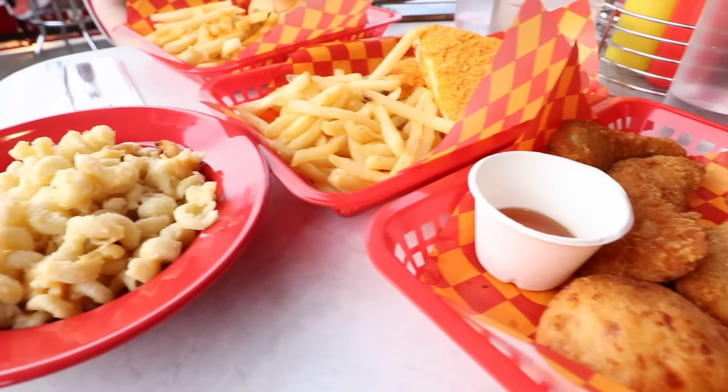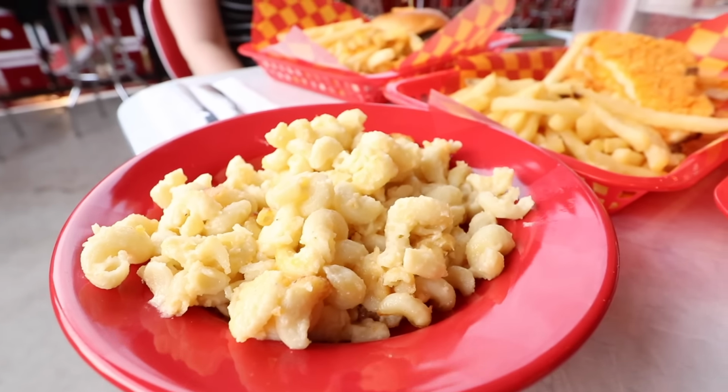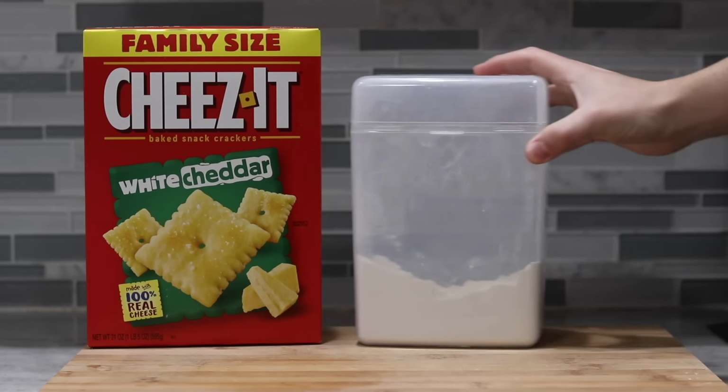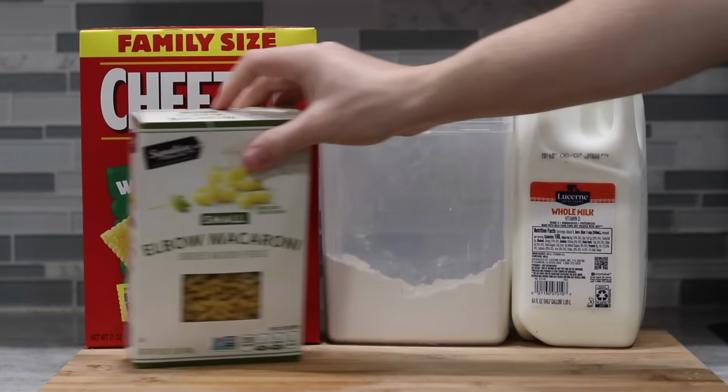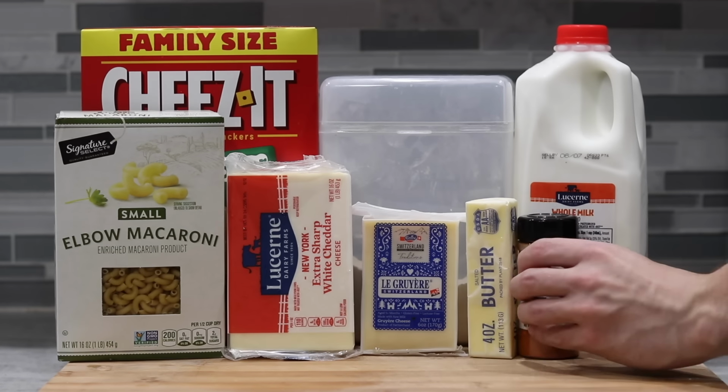For the main course, I think we should head back to that diner because I can't get that mac and cheese out of my head, and what a letdown it was. It had so much potential. It sounded so good on the menu, and it was a bigger letdown than a JoJo Siwa dance routine, so let's see if I can't Davidify it and really make it Cheez-It worthy. I grabbed some white cheddar Cheez-Its and flour, whole milk and elbow pasta, sharp white cheddar and Gruyere, some butter, cayenne pepper, and salt and pepper.